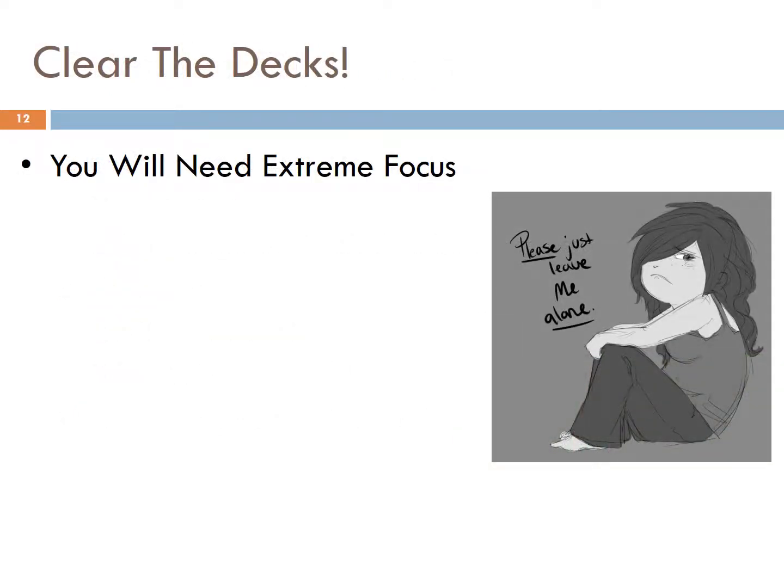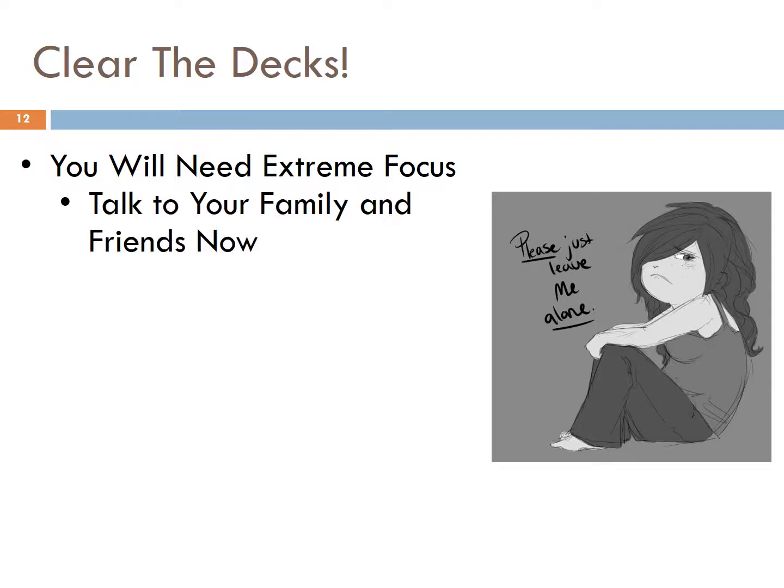No matter what study plan you enter into, you need to clear the decks. You're going to need extreme focus for the bar study period. Most folks around you, your family and friends, are not going to understand why you need to be studying for one test for so long. So you need to talk to them now. You need to keep reminding them of what's ahead of you, of what's coming, and that you need their support.